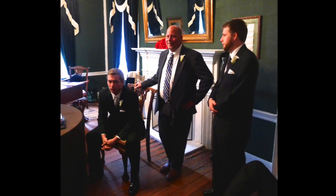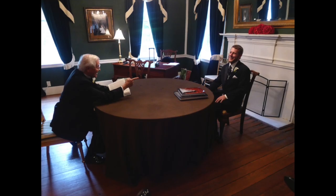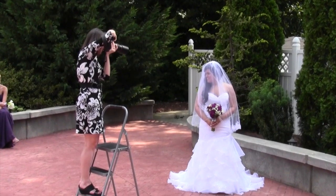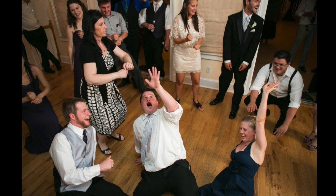At the same event, later in the day, a fella just happened to be in the room with the groom, his dad, and his brother. He shot what turned out to be 3 of our favorite shots from the whole day. Lauren, at the time, was shooting the girls, so she just could not be in 2 places at once. With this camera, you can hand it off to virtually anyone. They can take shots that you would miss.